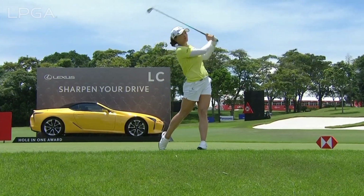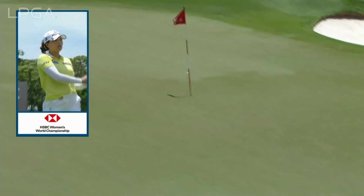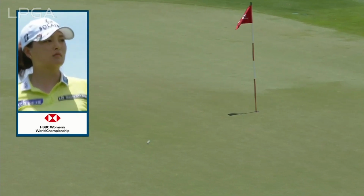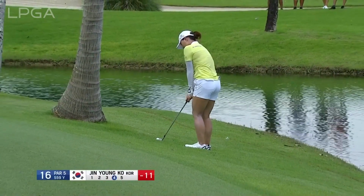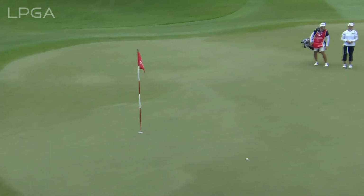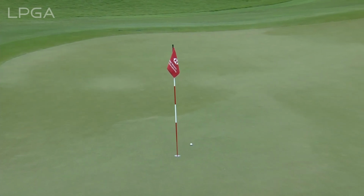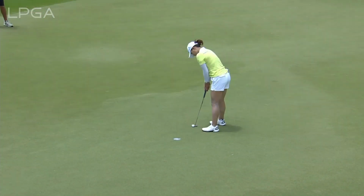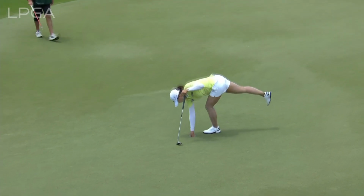Breeze springing up here, that is with 7-iron. Jin Young Ko, it's a good looking shot. She's just got a hold. Not a lot of room to work with. The pin's way back in this right corner. And oh, she checked that up. That is some sort of shot from where she was. Jin Young Ko, yeah, the people's champion. And Lydia Ko. They're all pretty similar, aren't they?